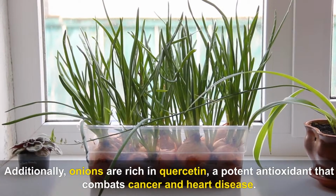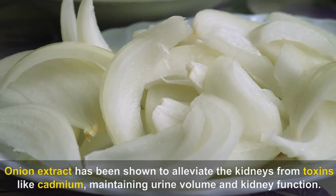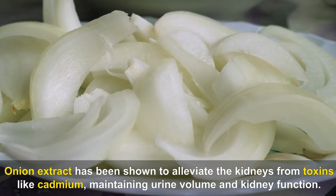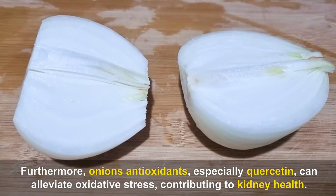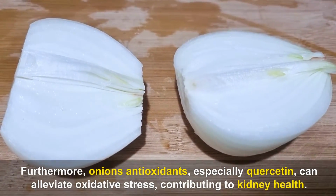Additionally, onions are rich in quercetin, a potent antioxidant that combats cancer and heart disease. Onion extract has been shown to alleviate the kidneys from toxins like cadmium, maintaining urine volume and kidney function. Furthermore, onions' antioxidants, especially quercetin, can alleviate oxidative stress, contributing to kidney health.